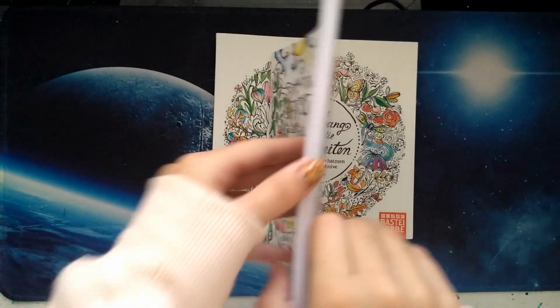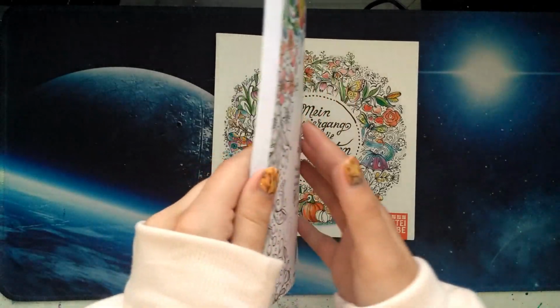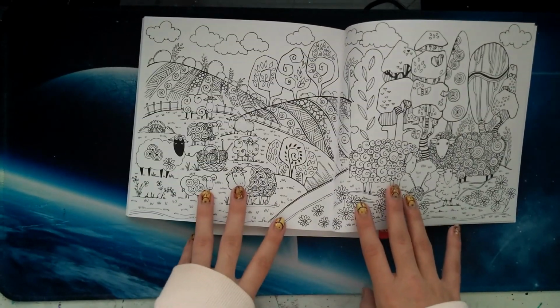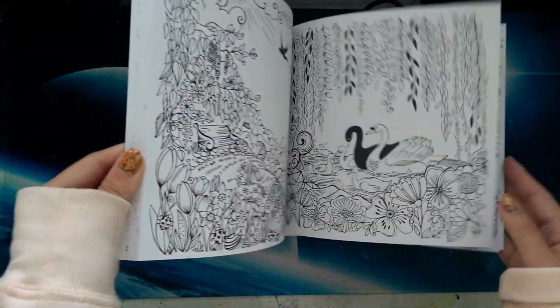Oh my goodness, Ryan was just... He looked at me like I was crazy because I was going like this with the pages and just smelling them, and he's just, okay, my fiance's lost it. But yeah, this is my absolute favorite page from this book. I don't know what it is. These little sheep, they're so cute. Really though, I love almost all of these pages. I cannot wait to dive into this. I just need some coloring time.